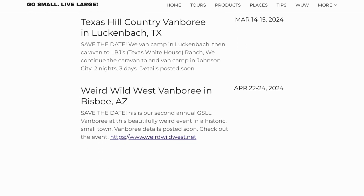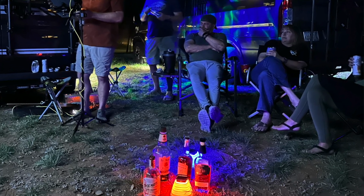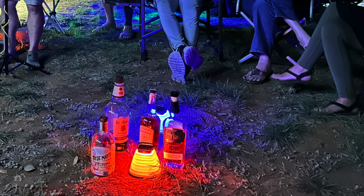And that's what we do. We just do fun things like that together at campouts, Van Breezes. We actually have a bourbon fire, I call it. That's where we get a bunch of bottles put around and we put our glowing lights on it, and it allows people to taste, experience, share the stories. Where did I find this? What do I like about it? What don't I like about it? You tell me the same things. And that's what this is all about.